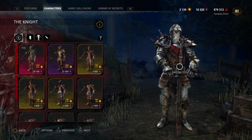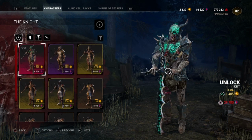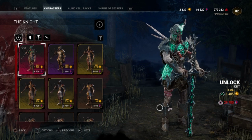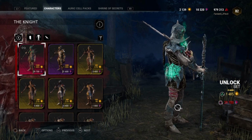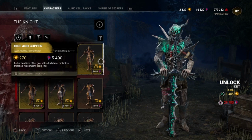The Knight, being relatively new, doesn't have that many body-changing cosmetics, except for this one here, the Enchanted Plates. This one just pretty much gives him an undead knight-looking appearance. As you can see, a lot of his armor is now rotted away, and you can see his mouth and face in general, and then also the arrow in his kneecap. And then also the runes and stuff that are burned into his body.